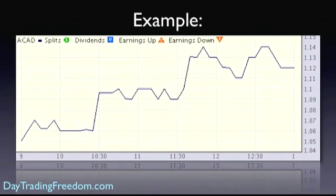this is ACAD, another Nasdaq stock. You can see this one trades around the dollar mark. The previous stock, RIM, was around the $53 mark, which is bang slap in the middle of what I would call a regular range. This is down at the high end of a penny stock range, around $1.